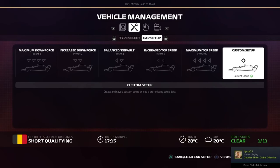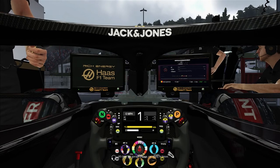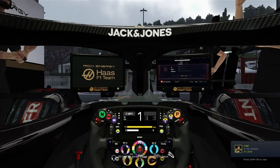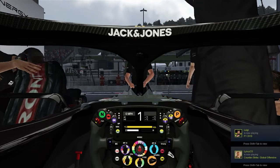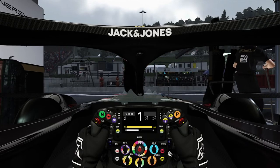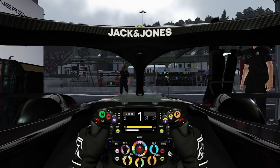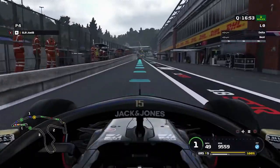We're here in Spa, Belgium, and here for qualifying with the Haas car at the moment. And last time out, pretty good race. If you haven't seen that, do go and check it out. There'll be a link in the top right corner now of your screen, but we're coming out for qualifying now.